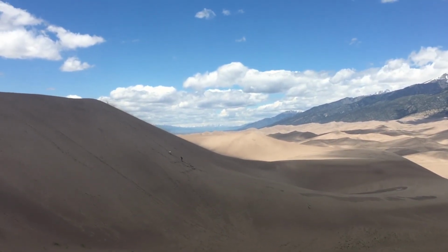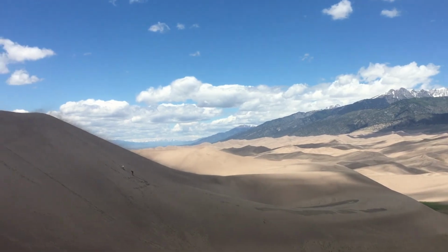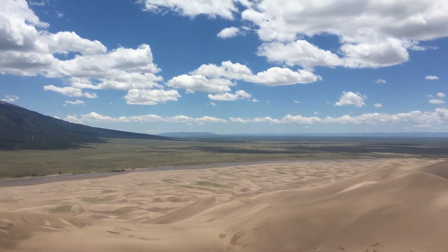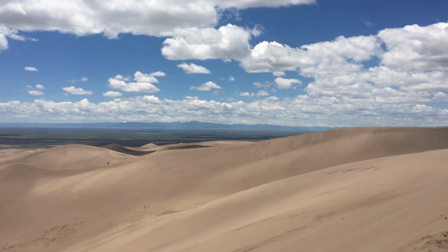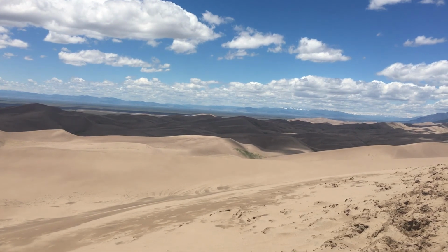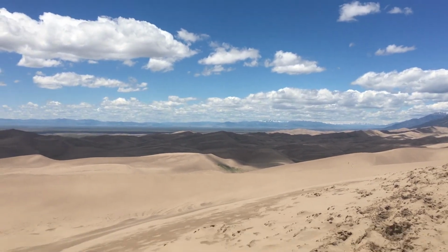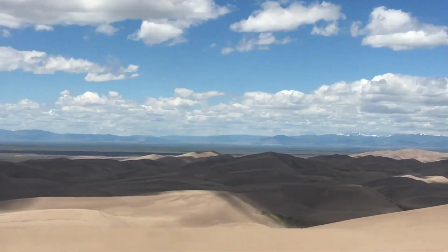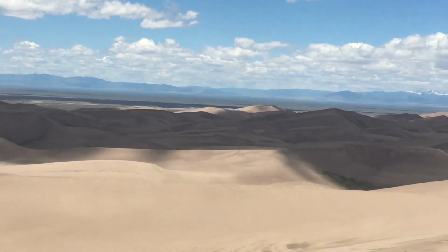Oh, you can really see all the sand from the wind right there. It just looks like a picture. It's so pretty. I love it. Can you zoom in? Oh, okay, I see.